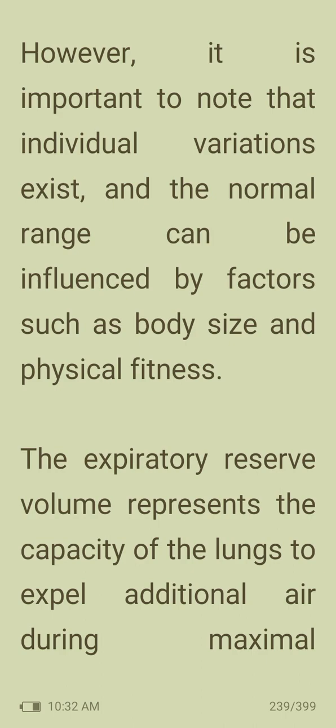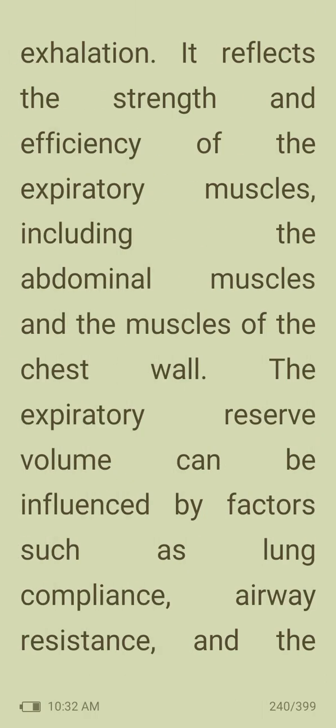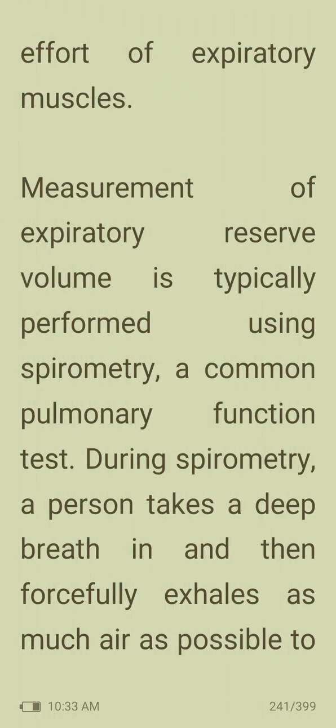The expiratory reserve volume represents the capacity of the lungs to expel additional air during maximal exhalation. It reflects the strength and efficiency of the expiratory muscles, including the abdominal muscles and the muscles of the chest wall. The expiratory reserve volume can be influenced by factors such as lung compliance, airway resistance, and the effort of respiratory muscles. Measurement of expiratory reserve volume is typically performed using spirometry, a common pulmonary function test.